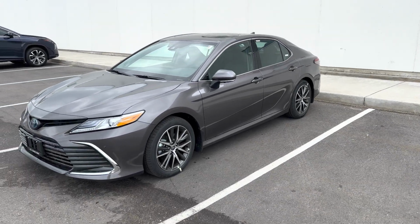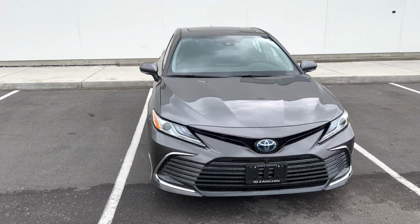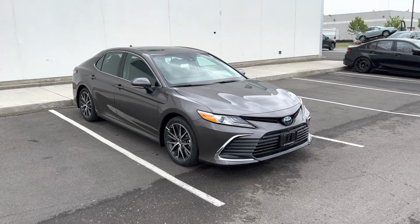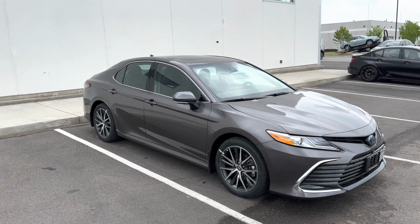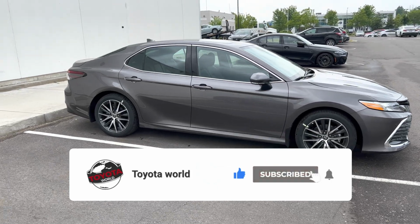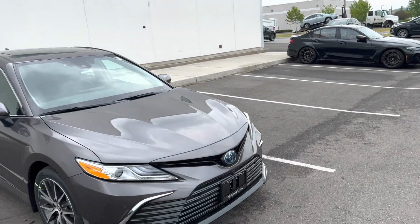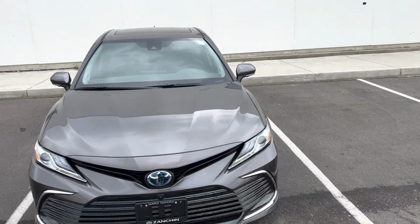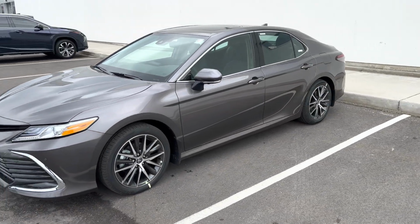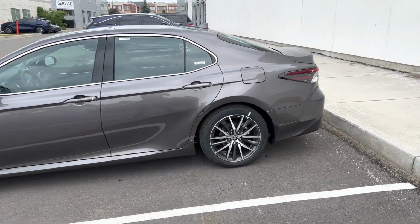All right, so we've got it in the pre-dawn gray. This is the XLE Toyota Camry Hybrid 2023. There were a couple of changes from 2022 to 2023, but not many. You can really distinguish an XLE from an SE or from an LE. Just take note, the Camry hybrids are the only ones that you can get an XLE or an LE model on. You can't get those on the non-hybrid Toyota Camrys for 2023.